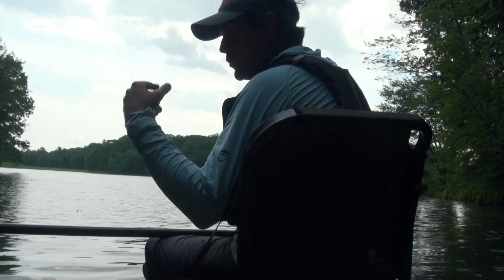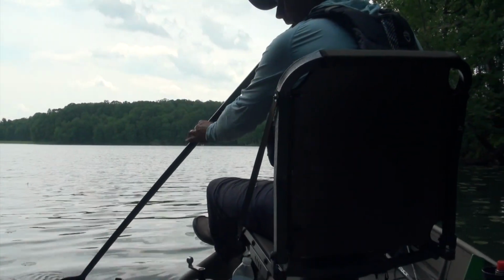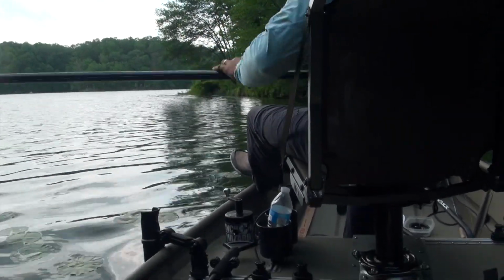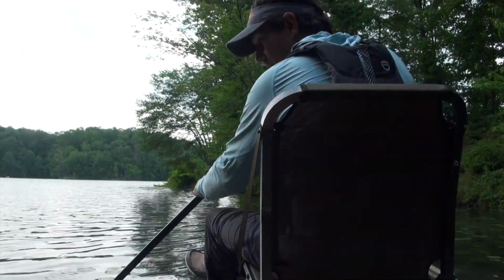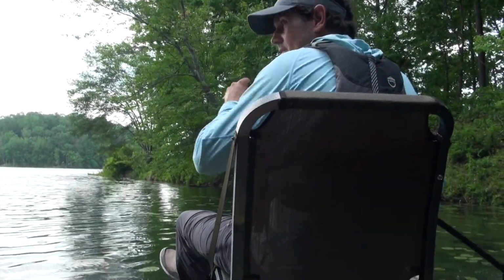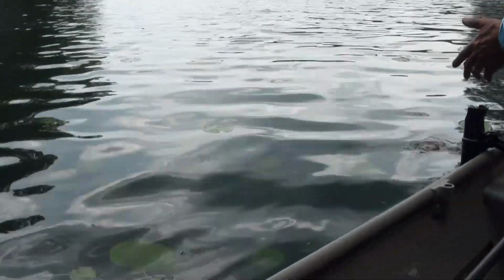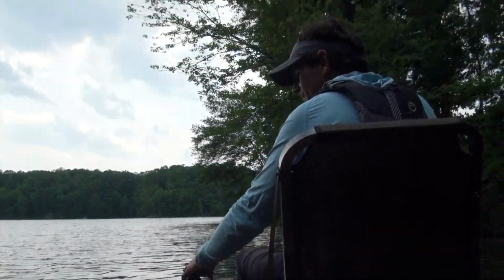So I have 3 different tools that help me fine-tune my positioning. One is the stand-up paddleboard paddle here, and I'm gonna get us just a little bit closer to the shade where I can cast to that big log out there. We found most of our fish today where there's shade and where there's enough depth that you're starting to see different types of vegetation, not just the grass, the milfoil and the pads, but multiple types of vegetation.